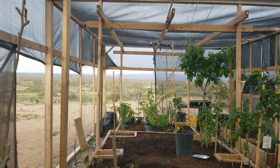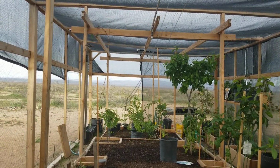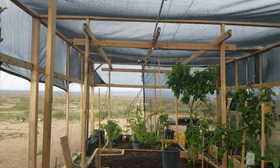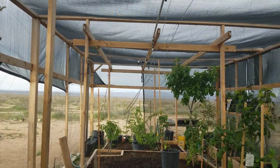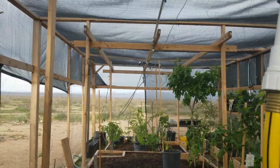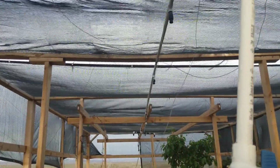For right now, I'm going to cut this one short because I'm thirsty. It's been a long day. And we'll see what's going on later on, or tomorrow, or the next day. And I'll report to you as it all happens. You see the winds are starting to pick up here and move my shade cloth around.